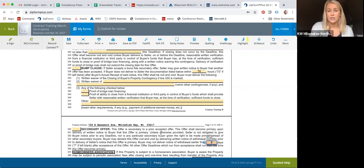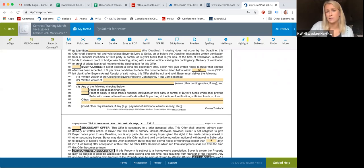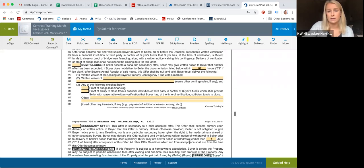Exactly. So I would say like 3 to 4 days is typical for the secondary offer, because sometimes 48 to 72 hours is typical. And then again, if the secondary offer hasn't been notified that they've become primary within this time frame, it's up to them. They can still stay in secondary. They don't have to withdraw once the 4 days comes and goes. They can stay in secondary position as long as they want.